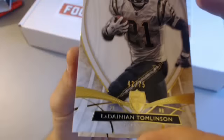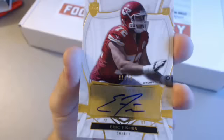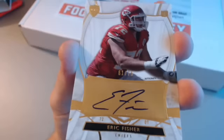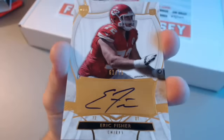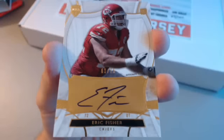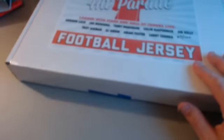Hit is going to be a Chief. Rare you see an offensive tackle rookie auto. That's actually pretty cool. 61 of 75, Eric Fisher, 2015. Nice hit. It's hard to come by offensive tackle autos.